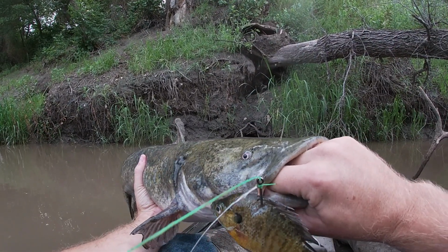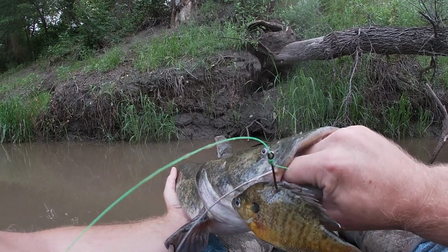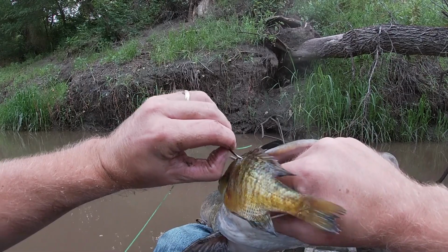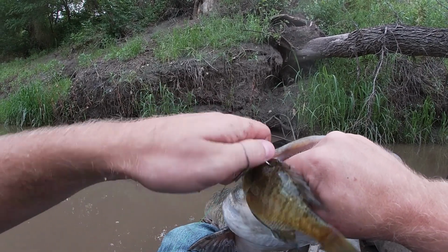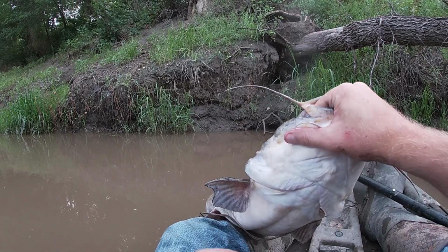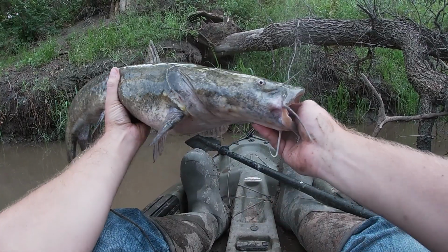All right, there he is. We got him in the kayak. That hook, if you can see, is just there. Got him in the skin patch, so we'll try to pop it free, which was very easy to do. And there's a better look at him.